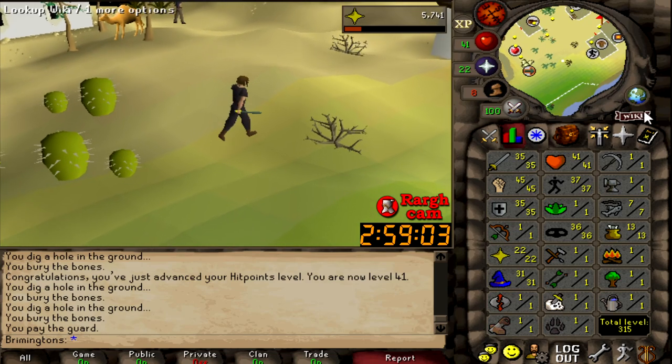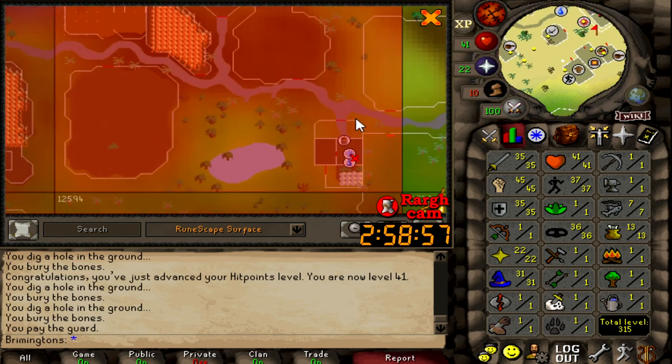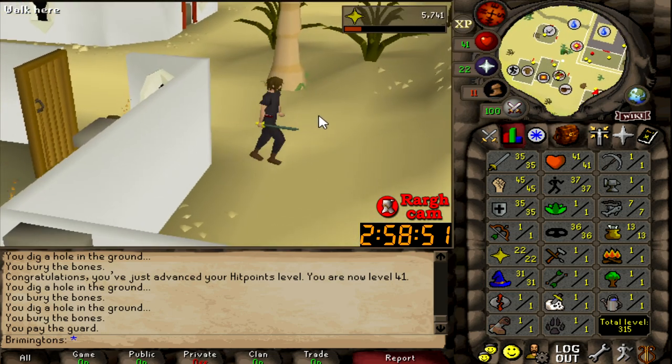And just because I know someone's going to ask for the cooking, I can't even do Cook's Assistant because I don't have access to the windmill, and I can't do Sheep Shearer because, you know, blocked off, and I wasn't going to waste a square to get like a quick 5 crafting, especially when I have cows.